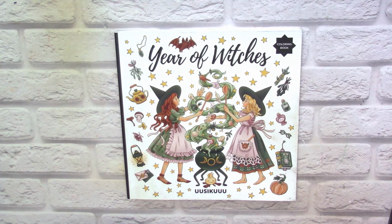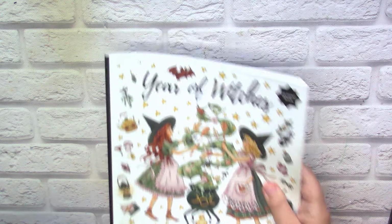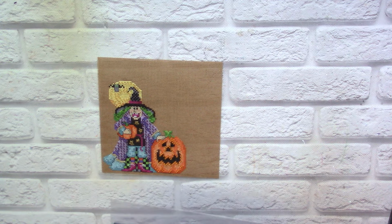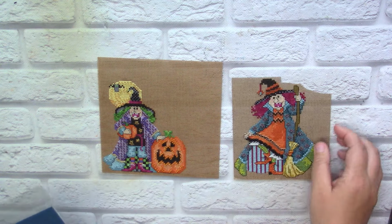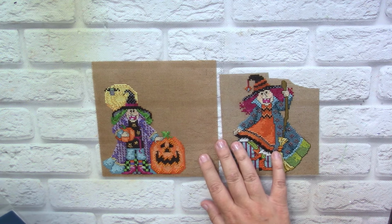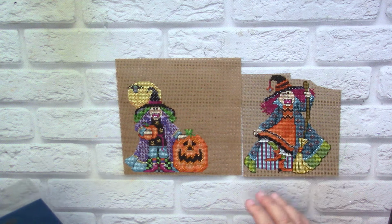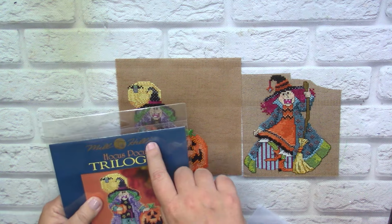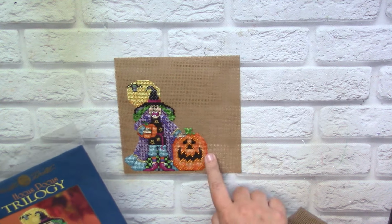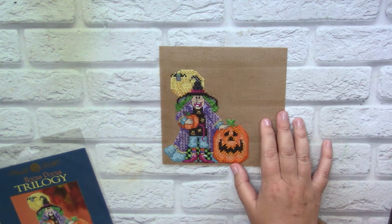But to distract myself, I did several quick stitching projects with witches, and unfortunately I didn't have enough time or maybe enough inspiration in the end of the month, because in the end of the month I felt especially low in spirit. So I stitched those witches. They were kits by Mill Hill. I started with this mural. Let me show you closer.